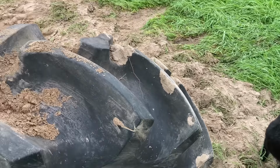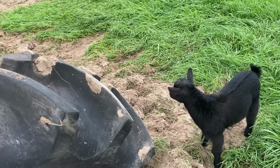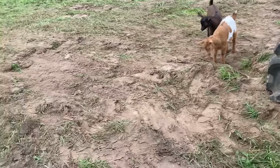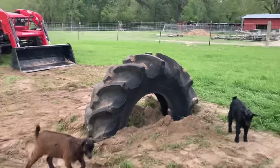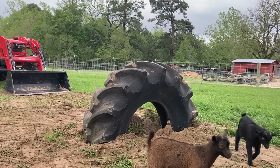What if I put you up there, will you go then? If I put you up there, will you go? Oh, y'all are not being goaty right now. Come on. This is not goaty. I'm putting one of you up there until y'all get the hang of it. Which one's it gonna be?